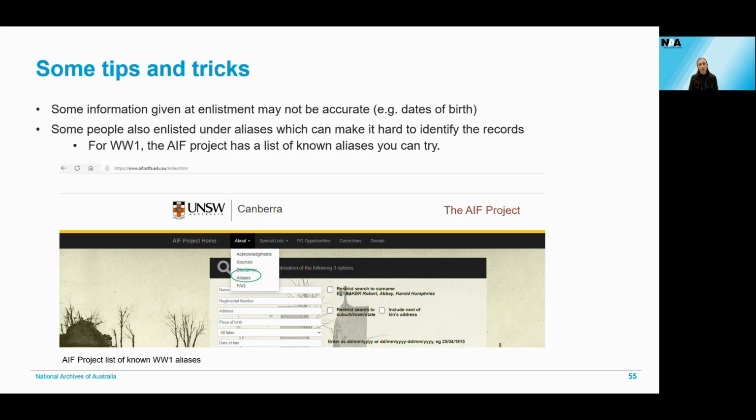It is also worth noting that not all of the information that service people gave when enlisting was accurate. Dates of birth are a classic example. So many people would raise or lower their age so that they could enlist. Some people even enlisted under aliases, which can make it hard to identify the records. For World War I, the AIF project has a list of known aliases from World War I service personnel. There is no equivalent for World War II, however, yet.